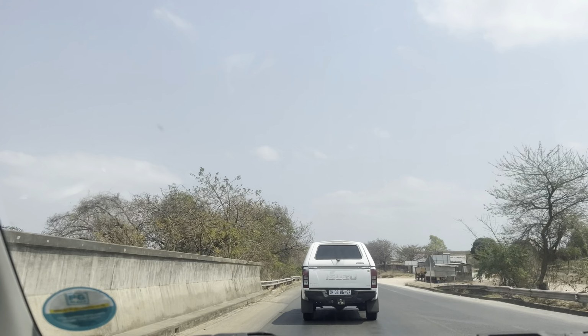Mostly the road is clean on this side. We were cooking and cooking. There were no mini cars on this road.